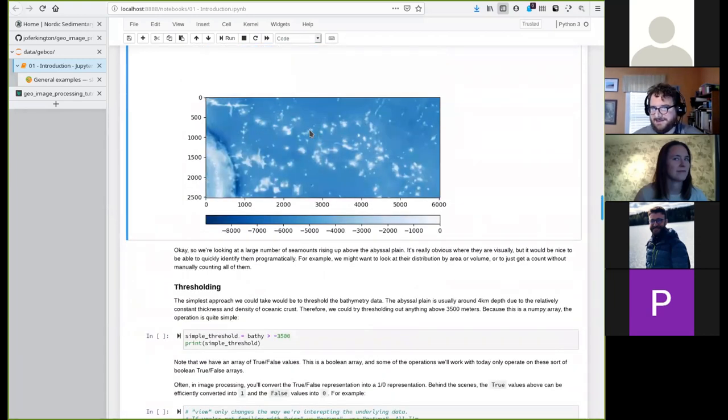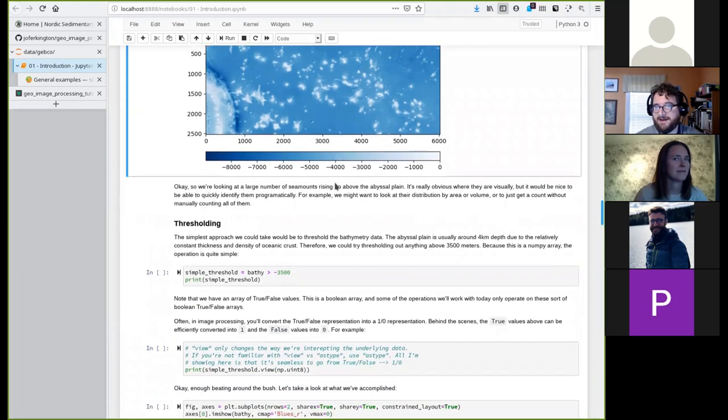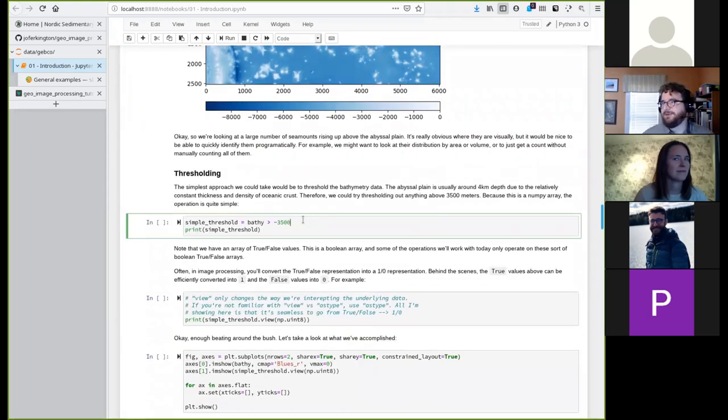I can see all these. How do I figure out where they are automatically, without drawing polygons around each one of them by hand? Well, one way to do it would be to threshold. Thresholding is one of the simplest forms of segmentation. Thresholding is just saying, let's take everything that's above some value or below some value, and classify it based on that. So it's a very simple part of segmentation.